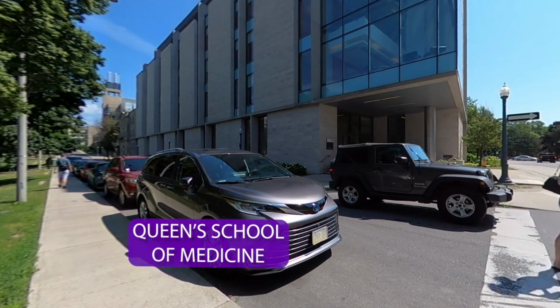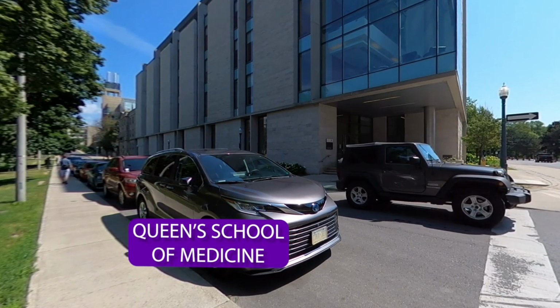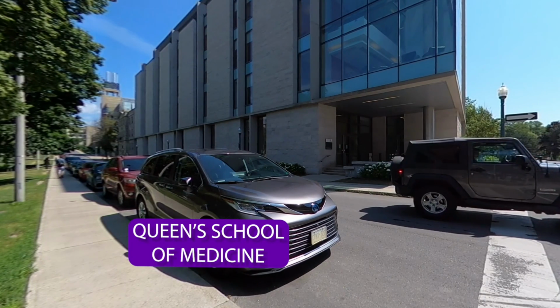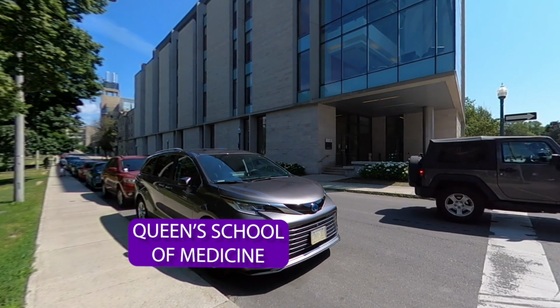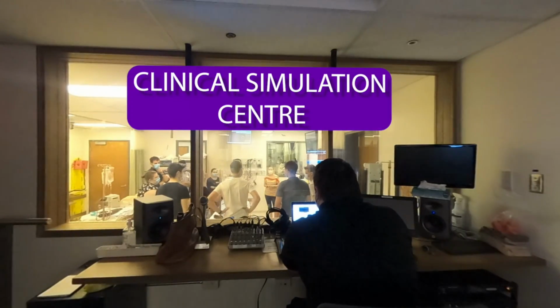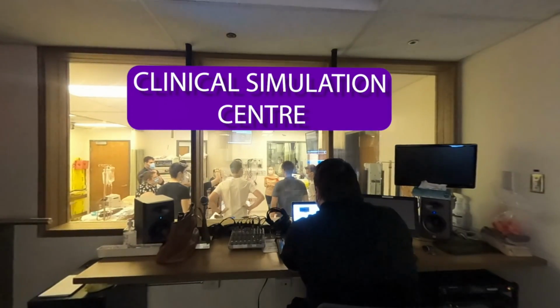The Queen's Medical School building is home to the Clinical Simulation Center. Family medicine residents come here early in their first year to take part in what we call the Nightmares course, because it prepares residents for their worst nightmare while on call. The Nightmares course builds the skills needed to manage acutely unwell patients.